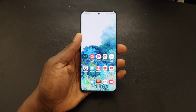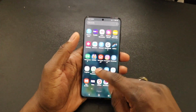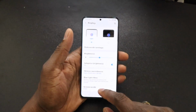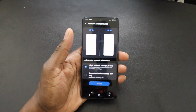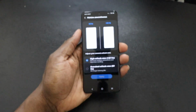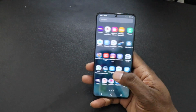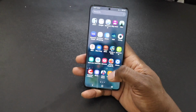This is 3 days later, 72 hours with the Galaxy S20 Plus, and I did turn on the high refresh rate on the display. I decided to go ahead and turn it on. Let's change this to a light thing real quick. No, let's change it back to dark. There we go. I did turn on the high refresh rate. I really wanted to see what this was about, and you know, it's impressive, to say the least. It's smooth. I like to watch videos in 1440p any chance that I get, but just scrolling through, obviously I can tell the difference between 90 hertz and 120.